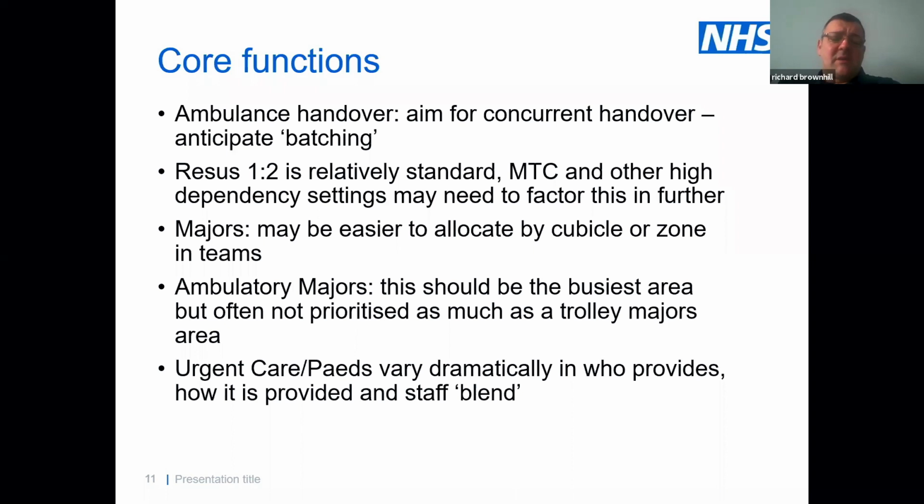Majors, sometimes it's easier to think about zoning into teams or allocating into cubicles. And I think the big feature here for me is the amount of patients that come in by ambulance that often will need to be admitted who are in majors are people that probably have high dependency and not necessarily high acuity. So these are people who need pressure area care, pain relief, fluids. They need to sometimes have nutrition, medication, and some of these functions can be easily supported through healthcare support workers.